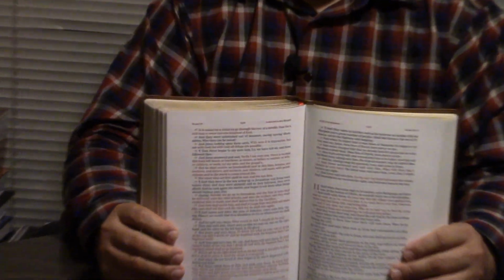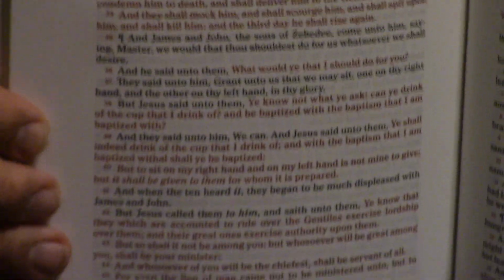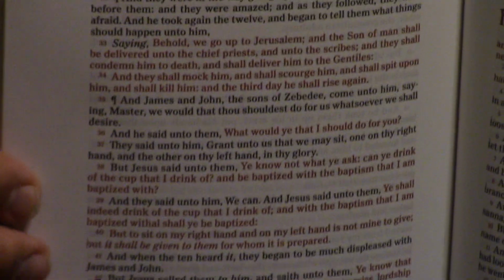Really clean, unbelievable paper, not a lot of ghosting. Just a very finely crafted Bible. It doesn't have introductions. It doesn't have references. I'll let you see the red letter. The red letter looks readable. It looks consistent. That's always something with red letter. Is it consistent? Is it readable?